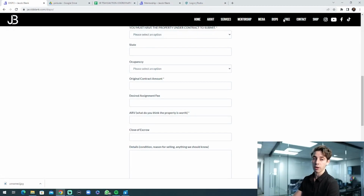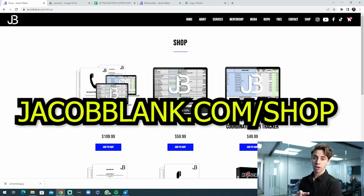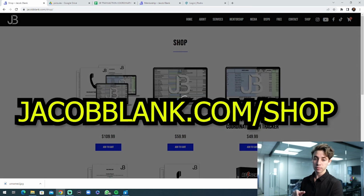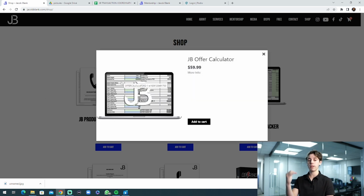The next thing that we needed was we needed to use our offer calculator, which is available at jacobblank.com/shop. It's this offer calculator right here. Okay? And what this calculator does is you're able to plug in 3 different comparables you find on PropStream, and you're able to check a box for repairs, whether it needs minor, major, or minimal repairs. You're able to check a box for your market, and then it will run all the calculations for you, and it will give you your MAO, your maximum allowed offer.